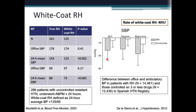Another study published about 10 years later, this time from the same Spanish group, found that they took 14,000 patients with resistant hypertension, all of whom got ambulatory blood pressure monitors and followed them forward, and they compared them to patients who were hypertensive on 3 or fewer medications, so the non-resistant population, and they just looked at the difference between office and ambulatory blood pressures. So if you look at, for instance, the 24-hour average here in these two columns, the difference for the resistant hypertensive population was 20 to 25 millimeters of mercury compared to 5 millimeters of mercury for the non-resistant hypertensive patients.